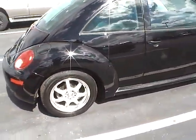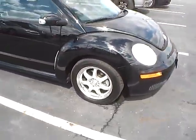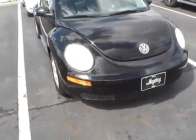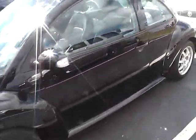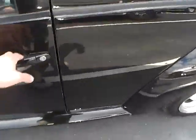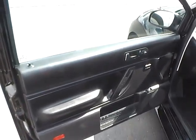Four-wheel disc brakes. Integrated turn signal mirrors. Lots of tread life. Automatic headlamps. Exterior is in very nice condition. Keyless entry. Power locks, windows, power heated mirrors.